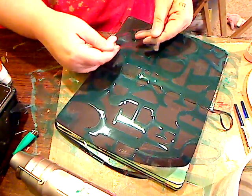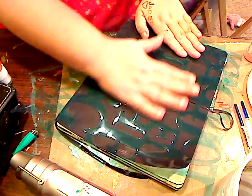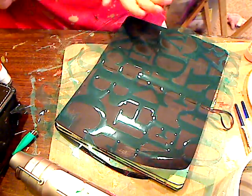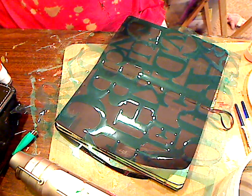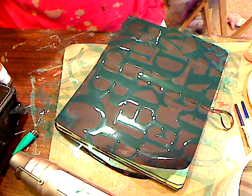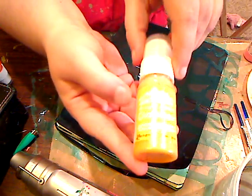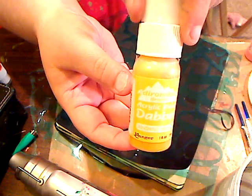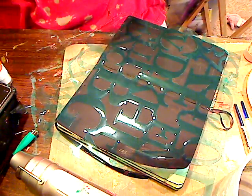So again, vinyl. You use it, you wash it off. You can use it with molding paint. You can do so many things. So what I have here, and I'm going to start light to dark. I'll save white for last. But what I'm going to use are, terrible lighting, the Adirondack acrylic paint dabbers. And I'm going to start with yellow.